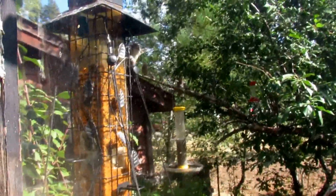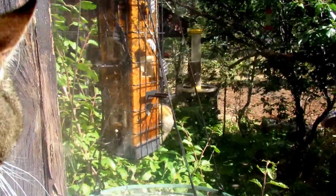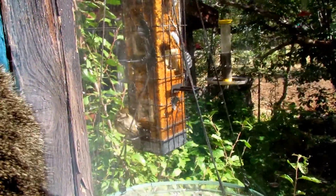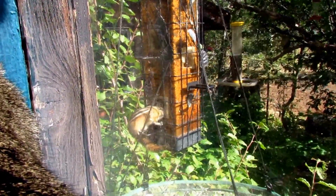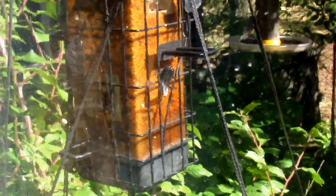Oh, but he's hanging. Oh, he's so cute. Look at him whip his little tail around. That is so adorable. Oh, look at him. Oh, there he is. Oh, he's so cute. Oh, look, he's so cute, a little buddy. Oh, look at him.